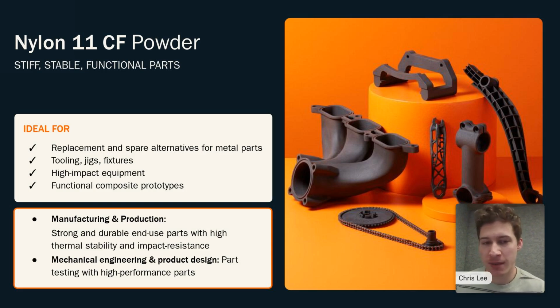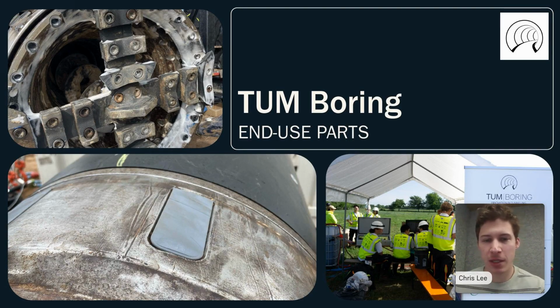So this has drawn in a lot of customers for either high impact equipment, really strong functional prototypes or actual end use parts. And it is the closest equivalent to a metal part, say like an aluminum housing or whatever it may be. Customer here is Tum Boring.